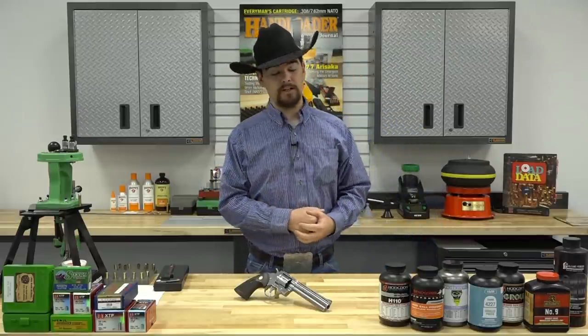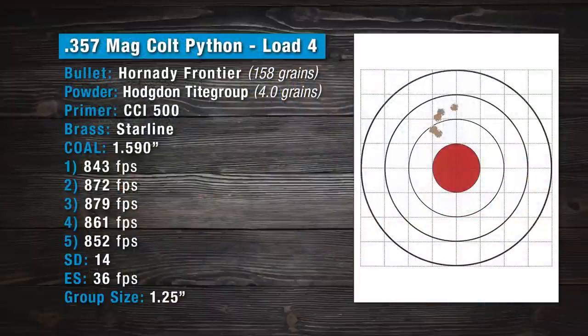this particular handgun. Rolling right along, I wanted something a little bit lighter, a more comfortable kind of plinking load, if you will, and something that's fairly cheap to load as well. So I settled on a Hodgdon Tite Group powder, a 4-grain charge, with 158 grain Hornady Frontier lead semi-wadcutter with Starline cases, of course.